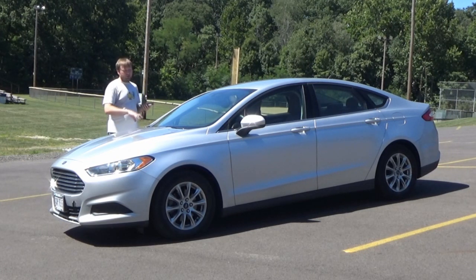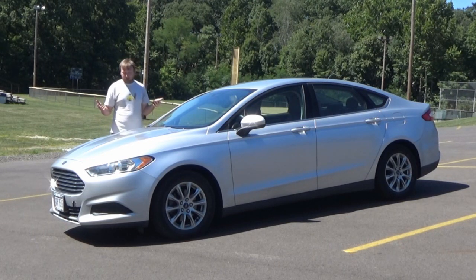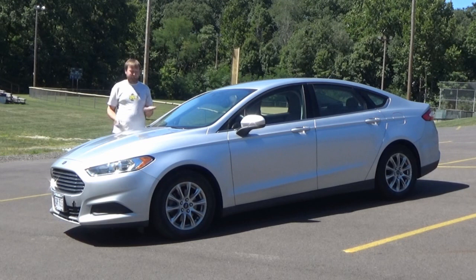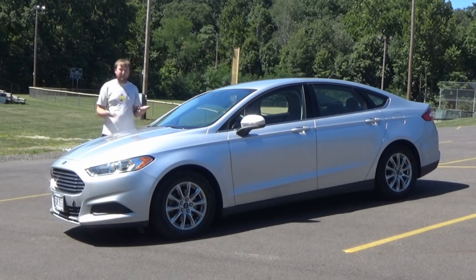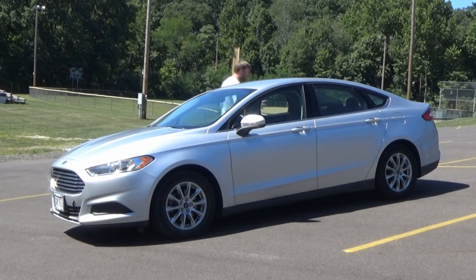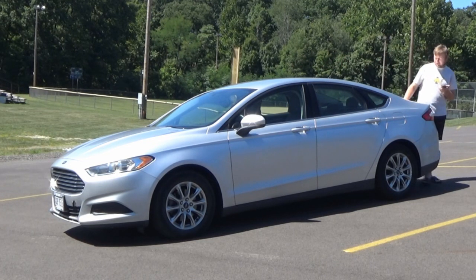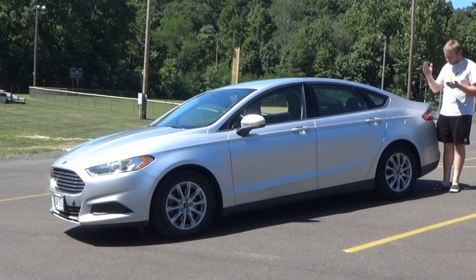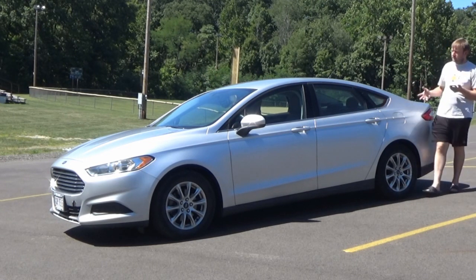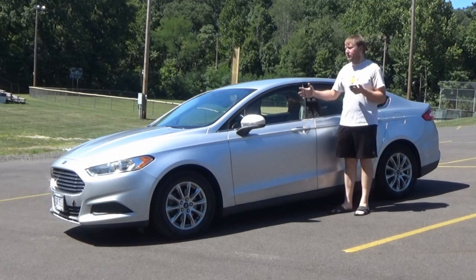We'll get into the mileage and all that stuff in a bit, but for the most part, I really don't know where to go with this because I don't have anything bad to talk about. I know I've said this before, I was never intending on getting rid of the previous car that I had, which was a 2011 Ford Escape XLT, but I came across this one, and I've always kind of had a thing for these Fusions.